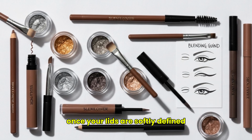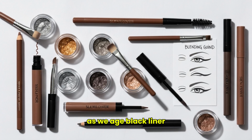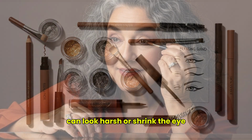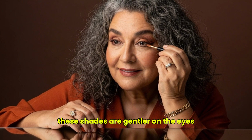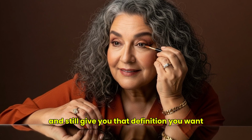Once your lids are softly defined, it's time to talk about eyeliner. As we age, black liner, especially when applied heavily, can look harsh or shrink the eye. Instead, reach for a soft brown or dark gray pencil. These shades are gentler on the eyes, more flattering against mature skin, and still give you that definition you want.